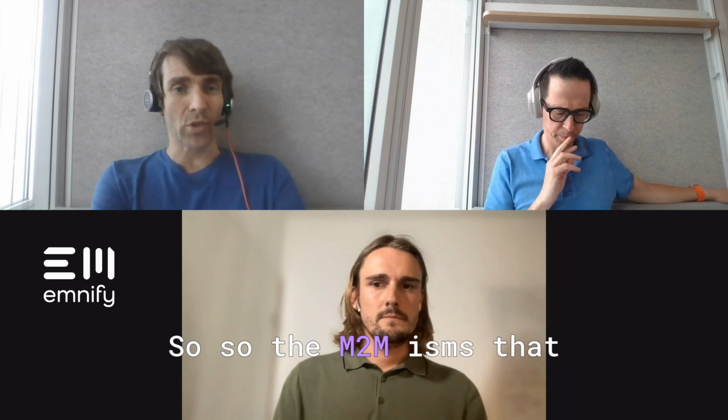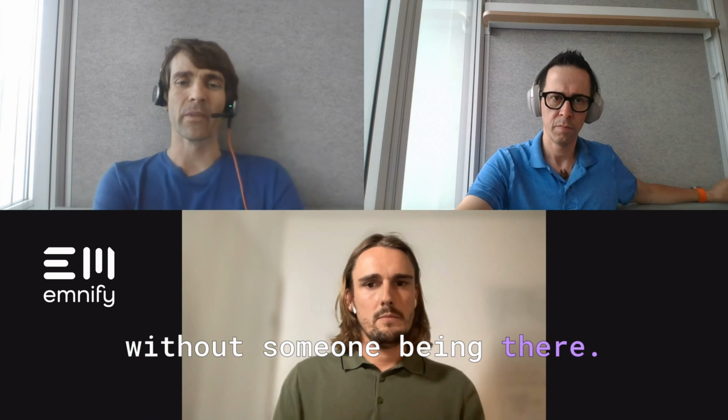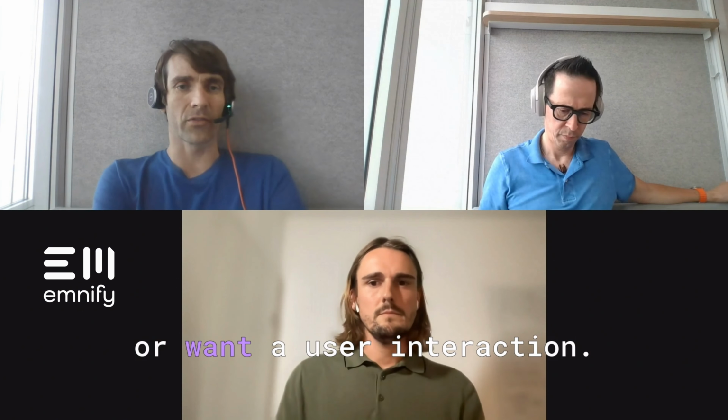So the M2M eSIM, which was intended for machine-to-machine type communication, is actually able to push eSIM profiles to a device without someone being there. And that is the standard which is required when you don't need or want a user interaction.